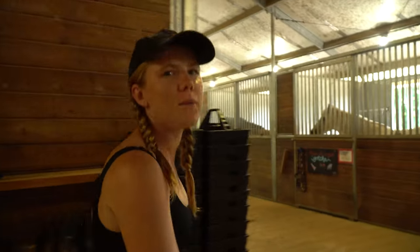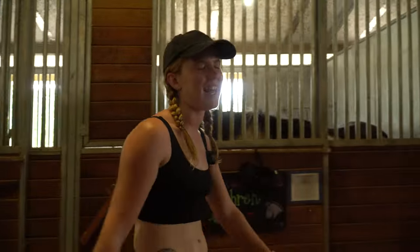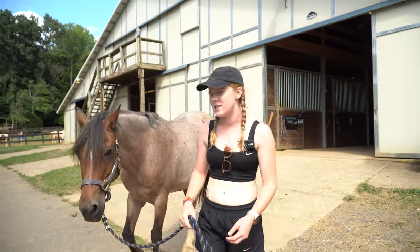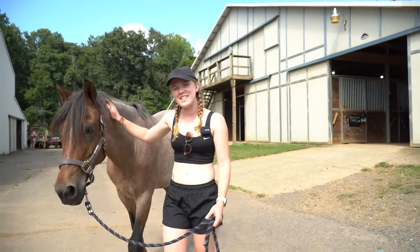All right, it's time for the river ride, which is my favorite part of the week. So we're gonna go and grab Ranger and take him down to get in the water. Our ponies at camp love swimming, so this is as exciting for them as it is for the campers. Once a week the ponies get to go down to the river, usually on a Wednesday, but it depends on the weather, so this is the sunniest day of the week.